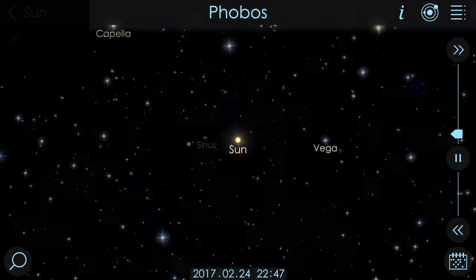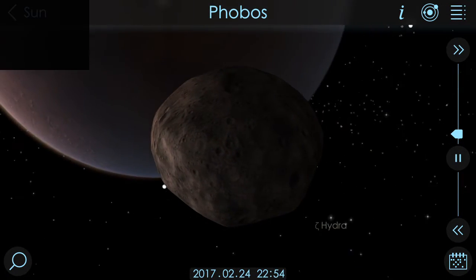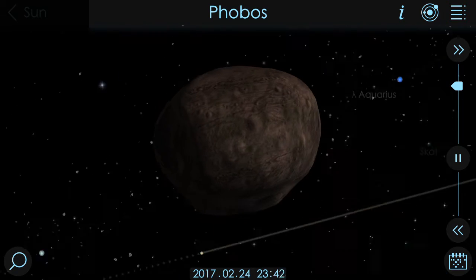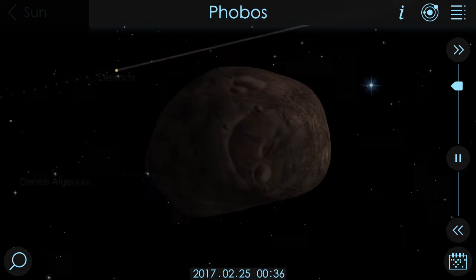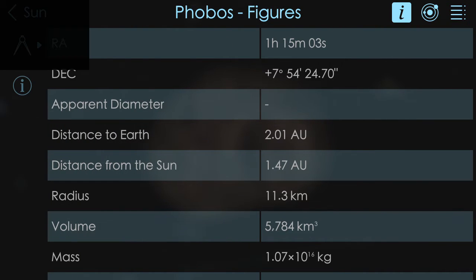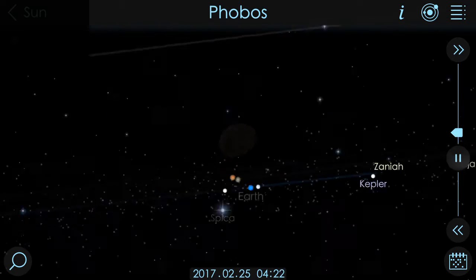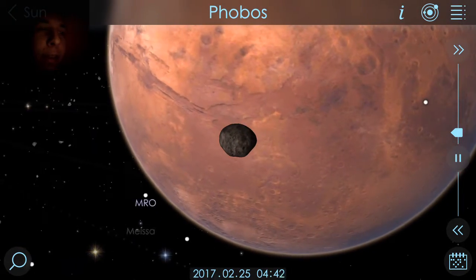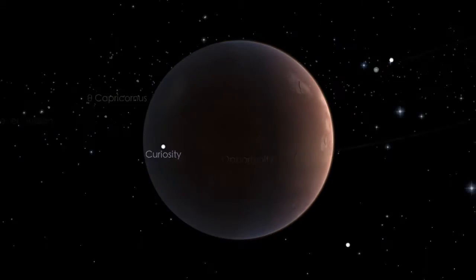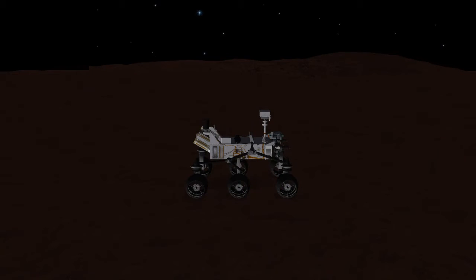Moons, Phobos. Well, everything goes so fast. Look at that hole there. 11 kilometers, sorry. That's just enough to end life on Earth. Imagine Mars crashing on Earth. The Earth would disappear. Every life on Earth would disappear.